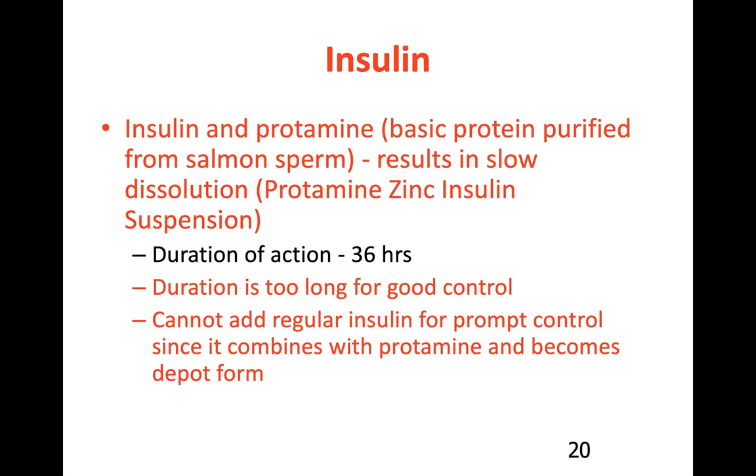But with this one, insulin and protamine, or the protamine zinc insulin, you can't add regular insulin to it, because when you add it, the regular insulin will combine with the protamine and just form a depot, so it doesn't kick in as quickly. So that creates a little bit of a problem for us.